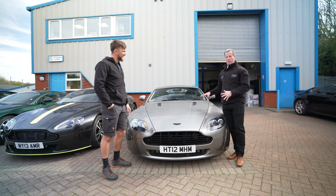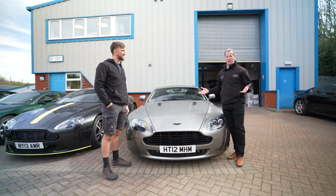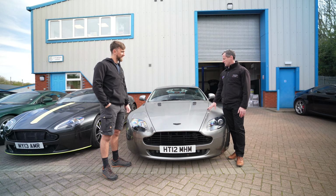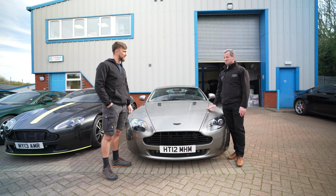So we'll take it to the workshop and we'll have a look at it as if we were going to buy the car anyway. Take a look at a few points and just have a general look over it and go from there. Sounds good to me. Okay. Let's do it. Right.